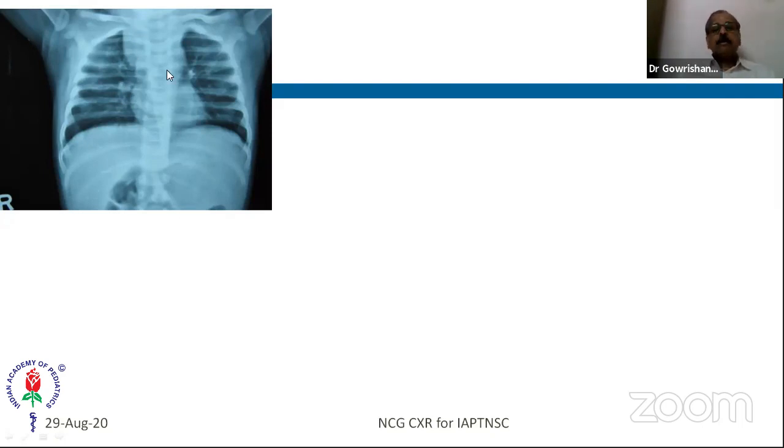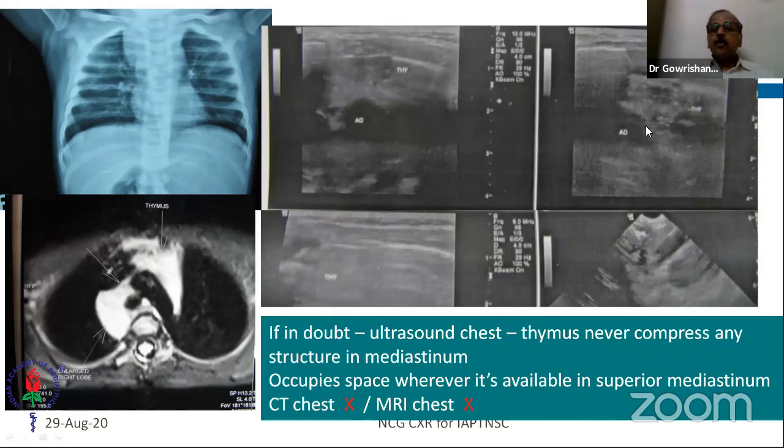Initially I was thinking of this as thymus, but it was referred as a node. But by doing an ultrasound, we were able to make out that this is only a thymus, because the thymus is like our South Indian Tamilians: wherever there is a place, we just try to go and occupy. We never fight for the seats.